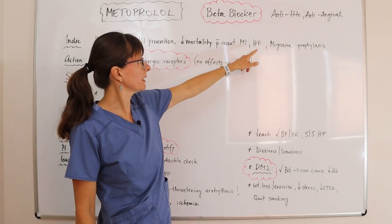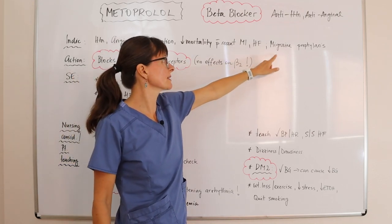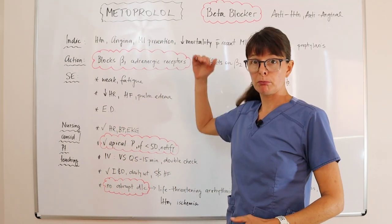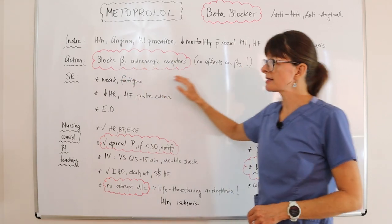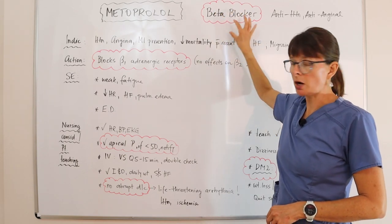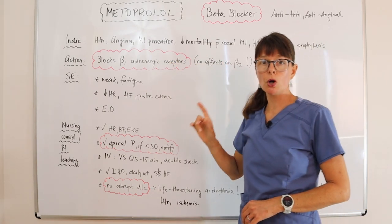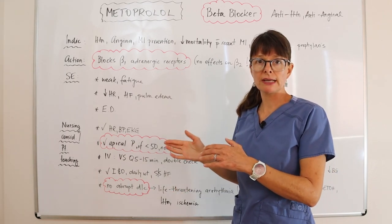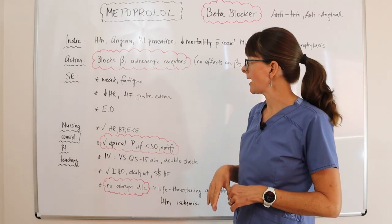It also can be used for heart failure, and for a completely different type of use, migraine prophylaxis. For action, beta blockers block beta 1 adrenergic receptors. There is absolutely no effect on beta 2. Now, not all beta blockers fall in this specific beta 1 and beta 2 category. So be sure to know whether the beta blocker you're dealing with is cardio-selective or non-cardio-selective. And I'll link another video below so you can refresh your memory about that.